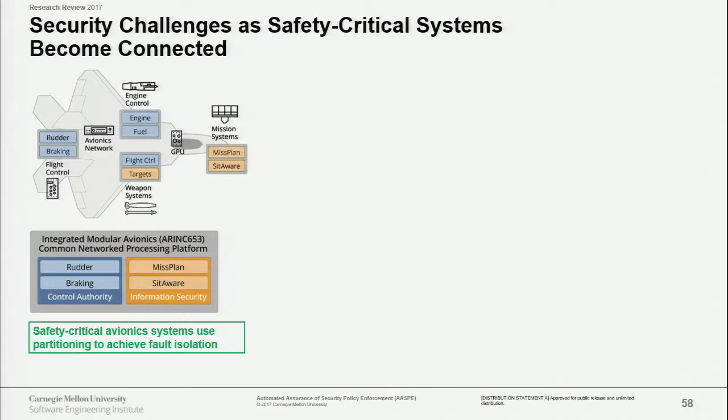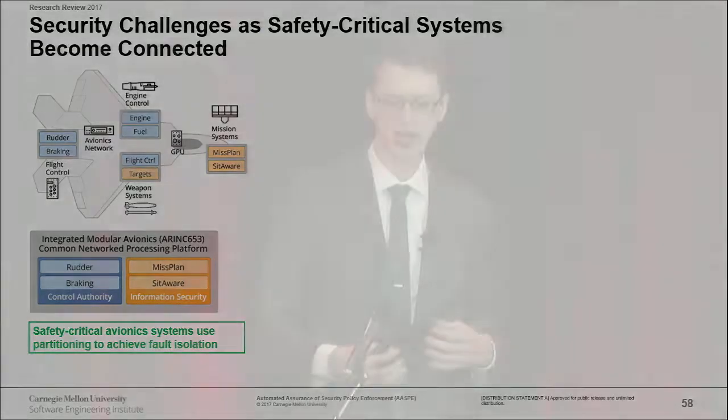A lot of times you see this in the safety world. If a computer catches fire or if there's a problem in one compartment, in a well-designed system, there are going to be firewalls that block those sort of internal problems from spreading. So we wanted to look at if we could use similar techniques in the security world to achieve fault isolation even for security problems.